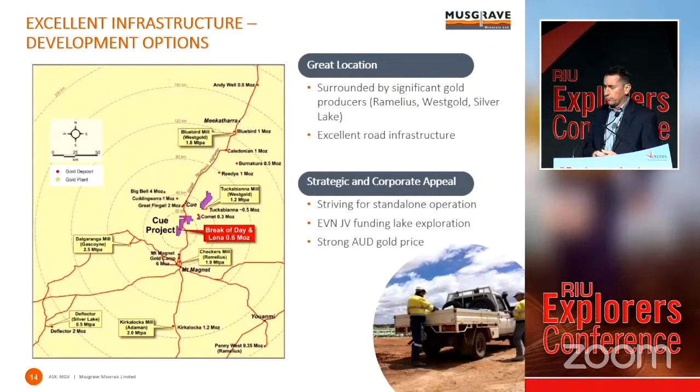are on the 100% Musgrave ground. And we're in a strong gold price environment. A little bit of sentiment has come out of gold, but the overall Aussie gold price has been fantastic, and long may it continue.